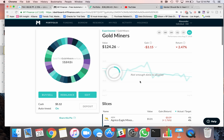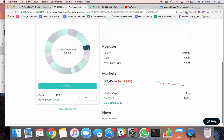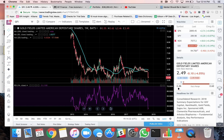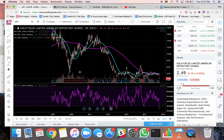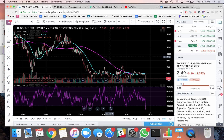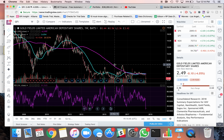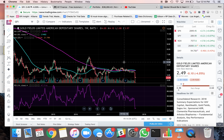Next on the list is GFI. GFI is another $1 billion market cap one, 2.1 billion. Let's go ahead and take a look at it. GFI, another pretty simple one, mirrors GDX, has been around before 2011, that kind of thing. So yeah, the high of 2011 was around $15, and it's currently at 250. And the move from here to here was about 2x, maybe 3x, or 2 point something x. So that's another pretty good setup.